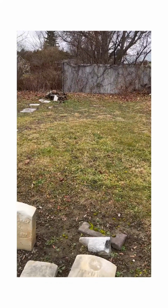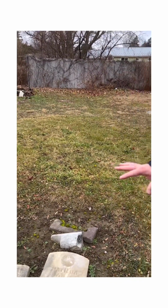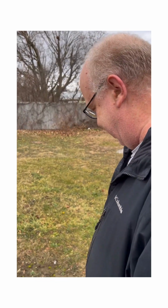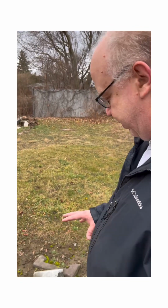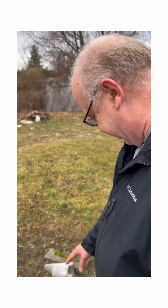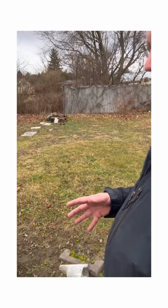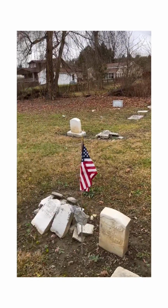Unfortunately, it's easier to have them laying on the ground like this. For preservation, it's actually better to do that than to try and stand some of them up where they might break off again and get more damaged. This is sort of the second best. If you do a professional restoration and actually stand it up the right way, it's good. But you can't just pour some cement and then stick it in there, because the cement will be harder than the material that the headstone is made out of. And when that happens, the headstone is going to snap before the cement gives way.